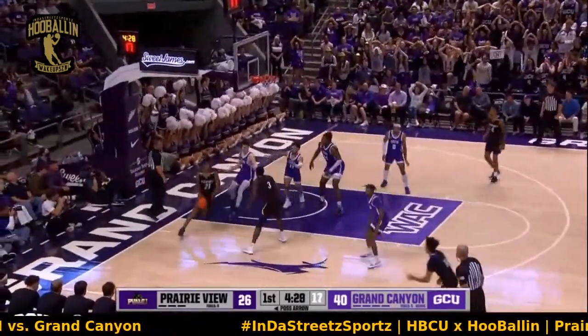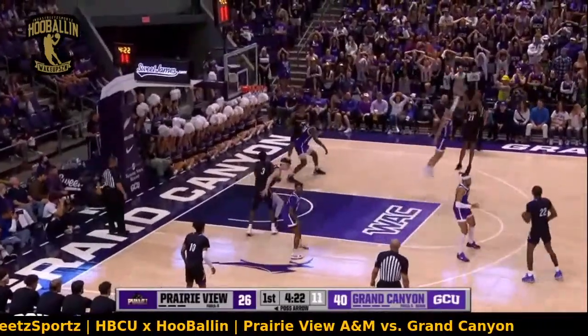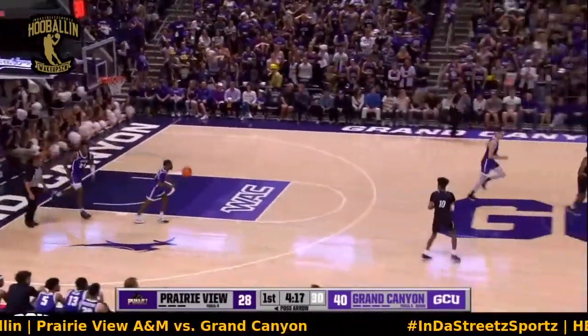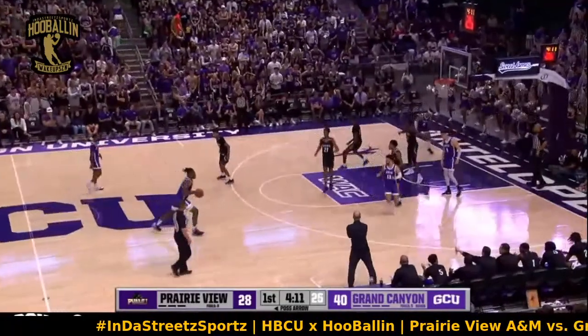Bounce pass inside to Douglas. Daniels back to Douglas. Looking to drive, step back, pop. Good. Well, that's nothing Holland Woods can do with that. Quick player with the size advantage right off the right elbow. Woods couldn't offer much resistance.